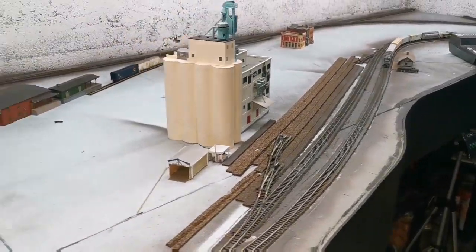I'm going to jump you off of here. We're going to go over, have a quick look at the layout and what's going on, and then we'll come back to wrap things up. Okay guys, here we go.